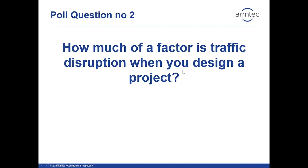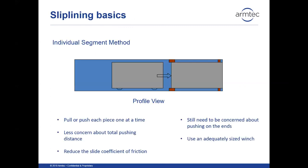So let's go back to our agenda, the basics of slip lining. Basically what you're doing is inserting a brand new piece of pipe inside an old decayed infrastructure. Two methods offer themselves to you. You can pull every segment of the brand new pipe individually inside the old pipe. So you would pull your first segment, make sure it's blocked in place, pull the second segment. If you're using a low profile bell and spigot joining system, the pipe pulling equipment and lubricating the spigot and bell will allow you to insert these pipes together.